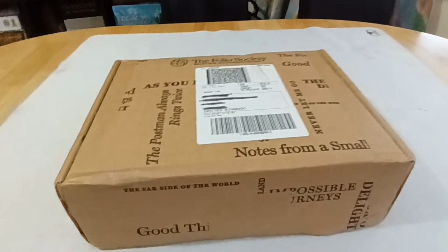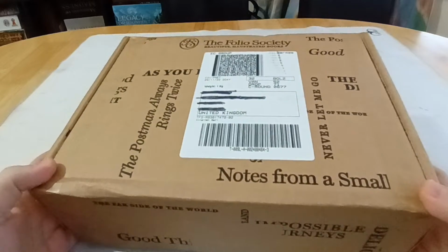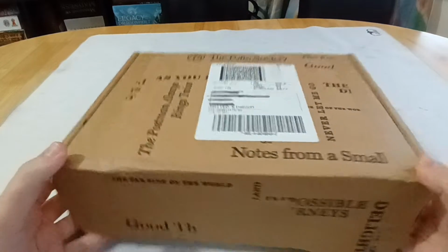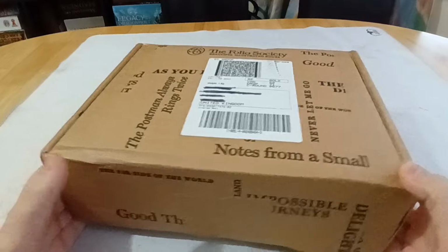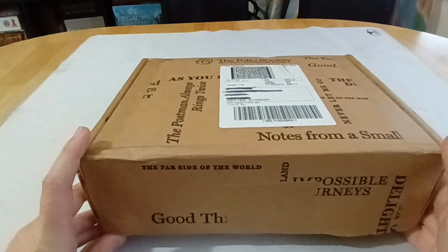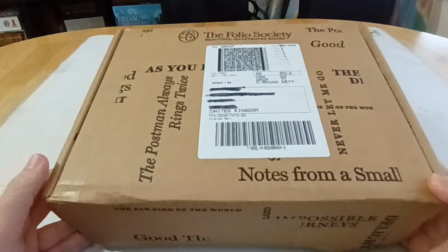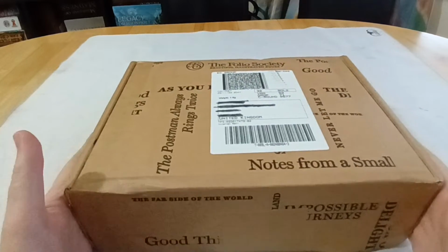Hi everyone. Today I'm doing another Folio Society unboxing. I got myself this as a present because I had to do something I really didn't want to do, and when I have to do something I don't want to do but have to do, I usually bribe myself by getting myself a present. And I had a money off code for Folio, so I got myself this.